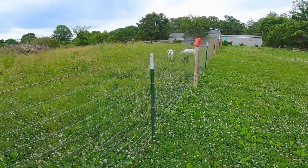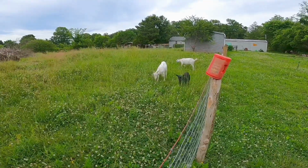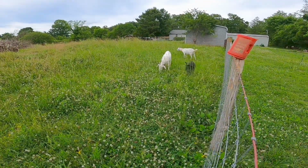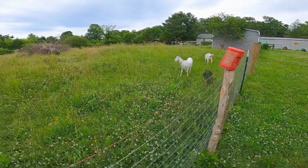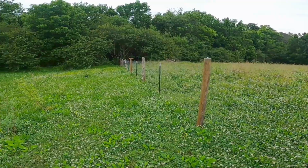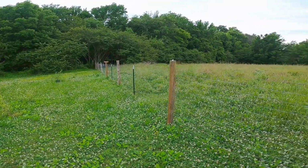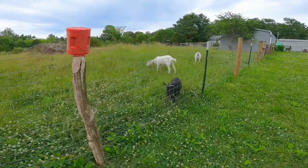Here's something that did work out. These 3 knucklehead goats are doing really good working on this field. And how about this? The fence I put up? Go back and watch that video if you need some helpful tips on stretching woven wire fence by yourself. It's actually hanging in there.